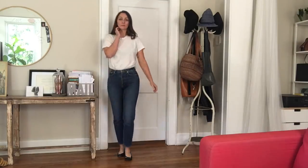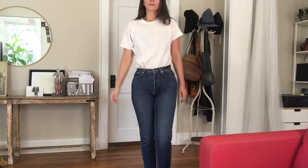Now let's talk about the white t-shirt. One of my most favorite pieces in the whole wide world. White t-shirts really run the gamut in terms of style. Like, I am wearing my husband's white t-shirt, so you can borrow your husband's broken-in t-shirt, or you can look for a more elevated classic tee, something in super heavy cotton, even linen, or possibly even silk.